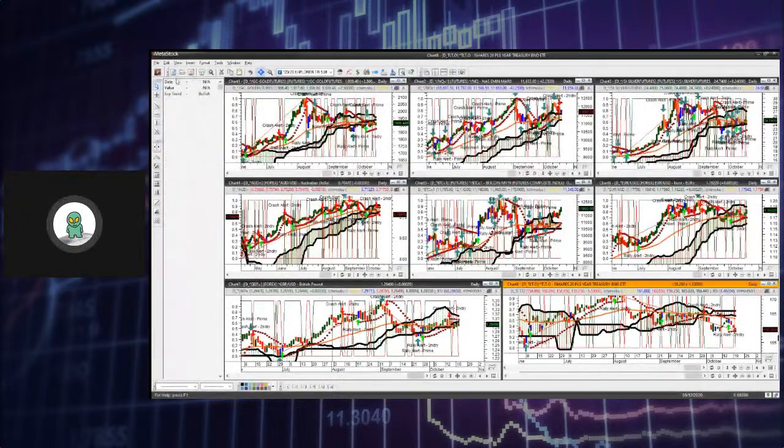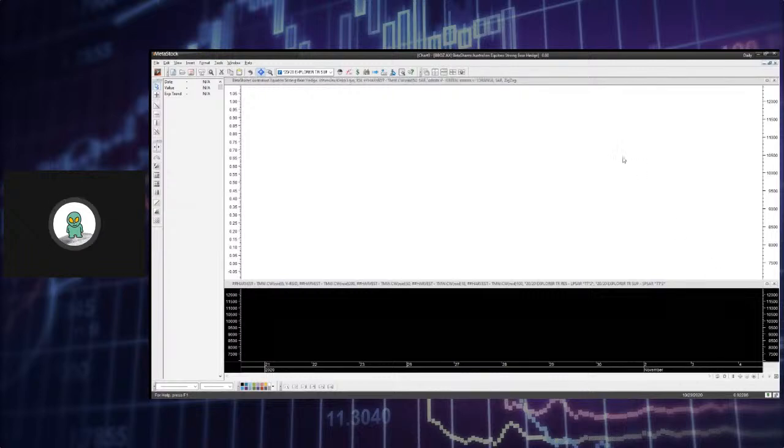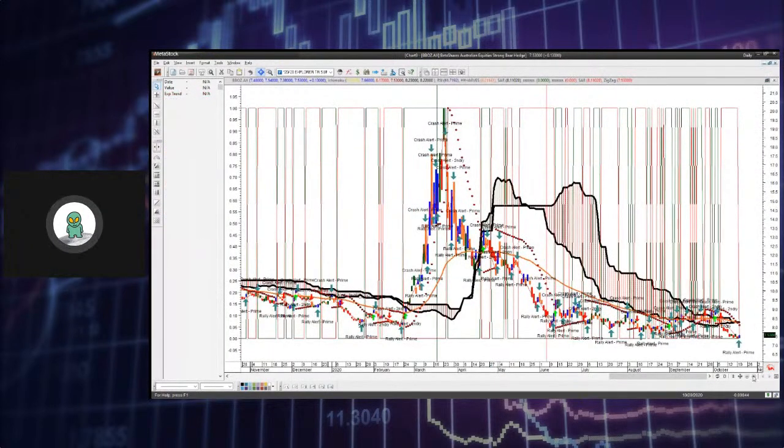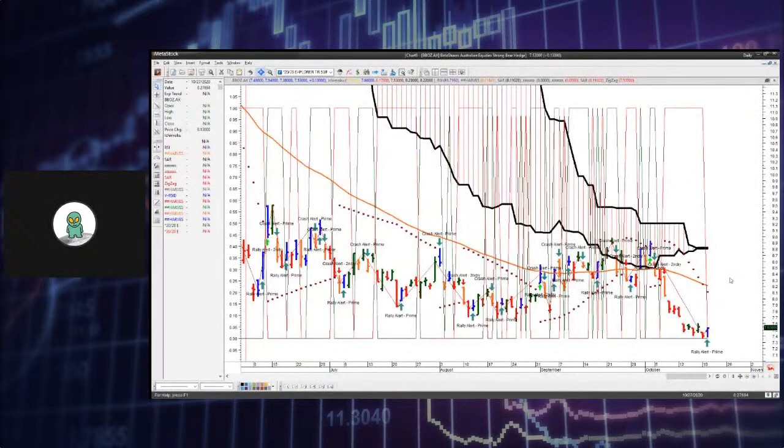All right, I got a reco that I'm about to pull up here, and then we're going to call it a day. All right, this one is on the ASX for my Aussies out there. The ticker is BBOZ. All right, this is the Beta Shares Australian Equity Strong Bear ETF. All right, so someone is getting ready for the sell side of the market, I see. All right, so let's see here. This one here, wow. Yeah, you had a big break here as the trade was to the sell side.